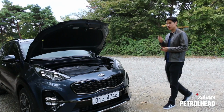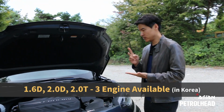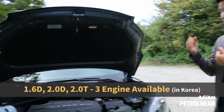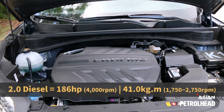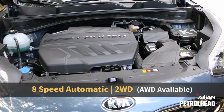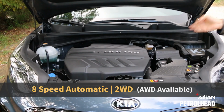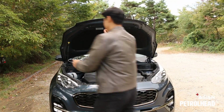Just like the Tucson, there are three engine choices: 1.6 liter diesel, 2 liter diesel, and 2 liter turbo gasoline. Our tester is equipped with the 2 liter diesel, producing 186 horsepower and 41 kilogram meters of torque. The power is sent through an 8-speed automatic to the front wheels. Let me show you how fast the Sportage goes.